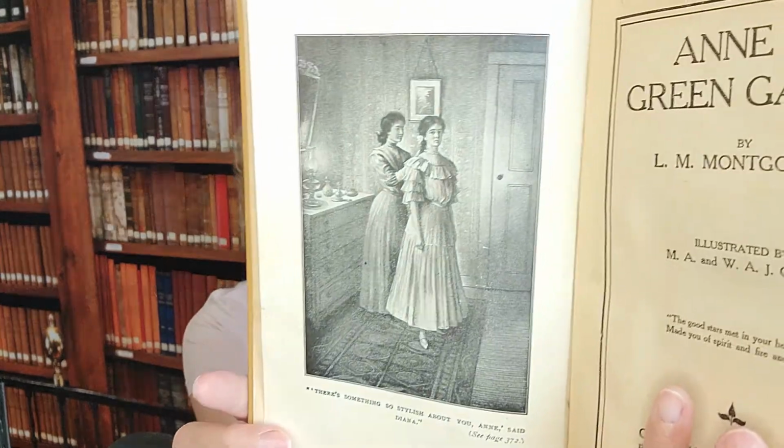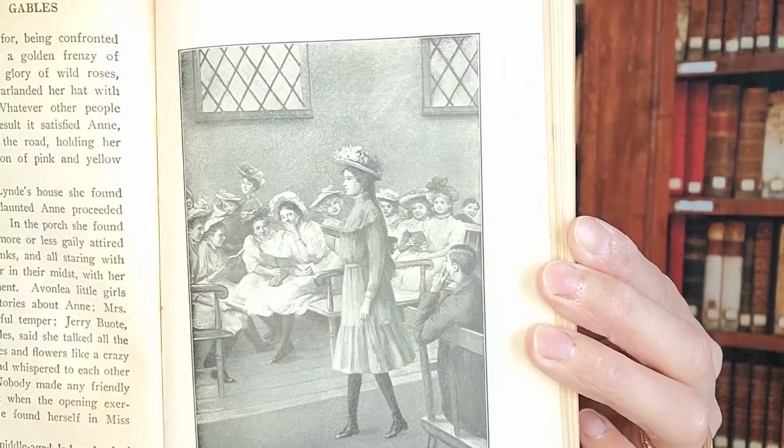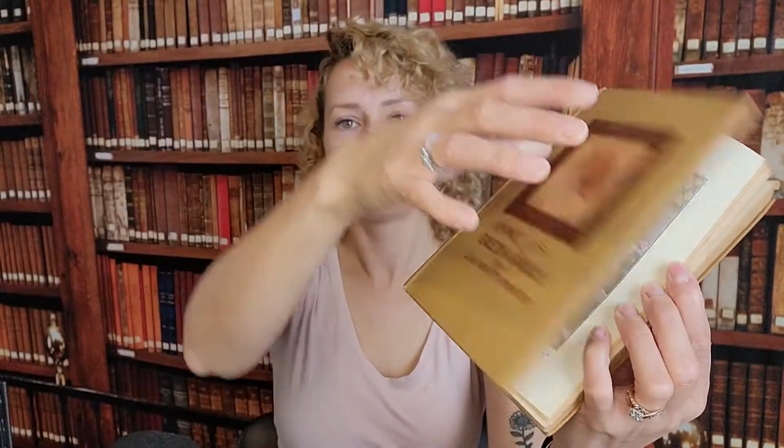And it is illustrated. So here is one. And I'll show you at least one more. Here is another one. So yeah, super happy to own this vintage copy of Anne of Green Gables. I love it so much and highly recommend this book.